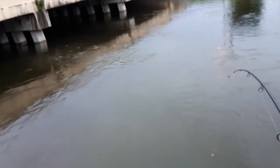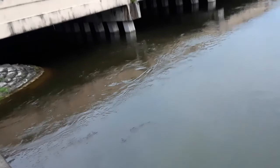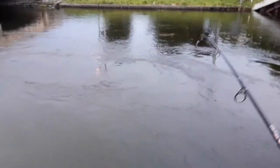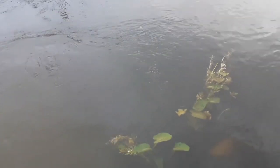Came right up here too. Oh, I need to land this fish, this is a big one. This is a big one, came right up here and grabbed it. Keep the tension on him. This is a big one. Look at him right there. Oh no, oh no, come on buddy, get out of them.